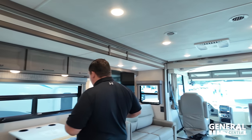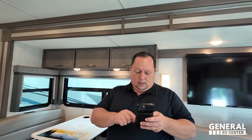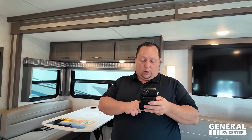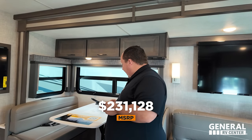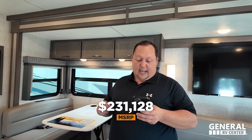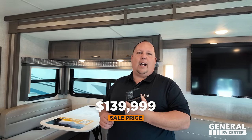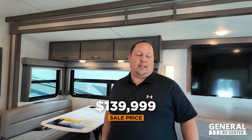It's now time for the MSRP. MSRP on this motorhome here, stock number 289154, is $231,128. Andrea, that is MSRP. Sale price, as you can see right here, we currently have it discounted 39% off to a sale price of $139,999. That is a phenomenal price.